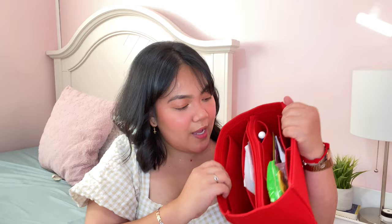I got my lip stain from MAC, another pony, and then we're going inside the organizer now. Snacks. Who doesn't want a snack at work? So this is a Filipino food that I love carrying with me.